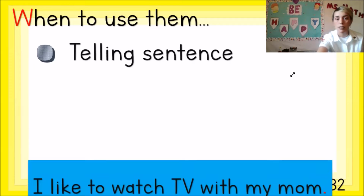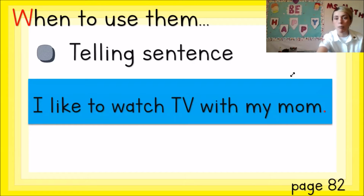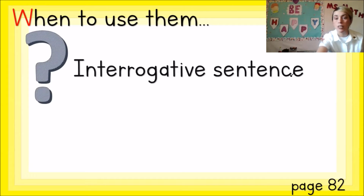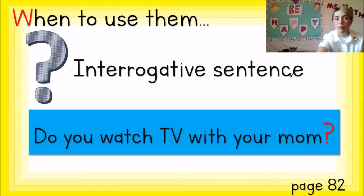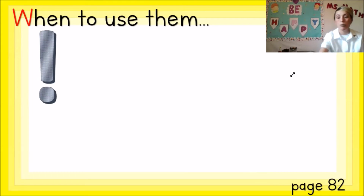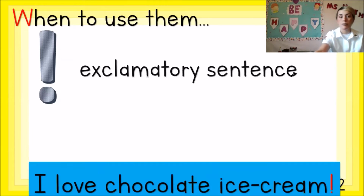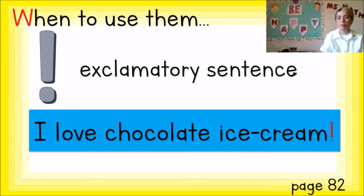Let's look at some examples. I like to watch TV with my mom, and at the end we have a period. Then we have the question mark. We use it on interrogative sentences. Here's an example. Do you watch TV with your mom? An exclamation point, we use it on exclamatory sentences. Let's look at an example. I love chocolate ice cream! For more examples of these punctuation marks, look at your book on page 82.